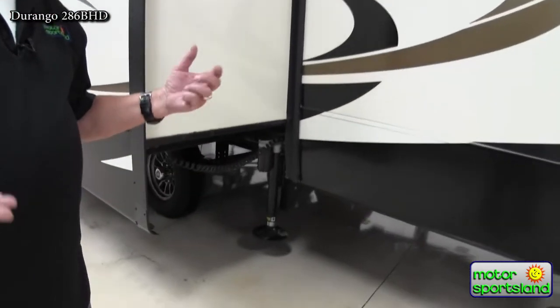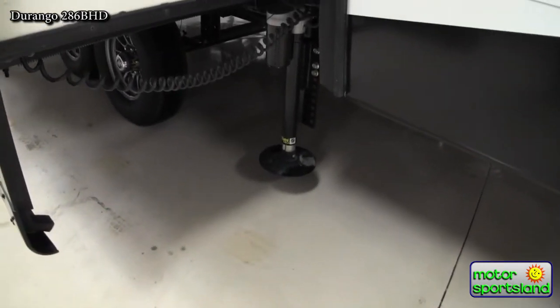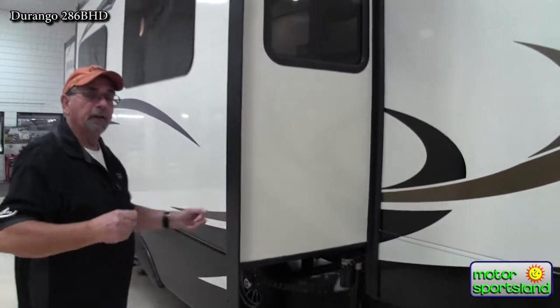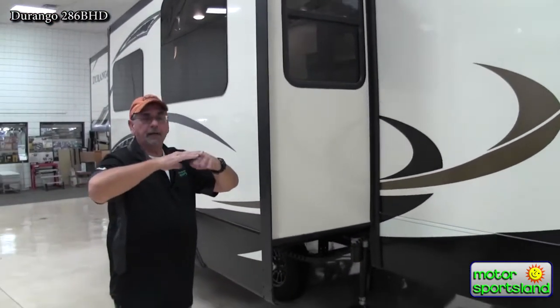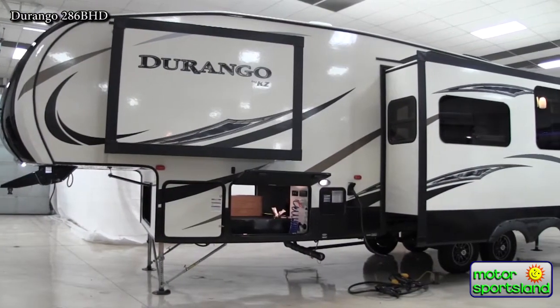This unit also has a 4-point auto hydraulic electric leveling system. You merely push a button, and this unit levels itself. When you're done camping, ready to break camp, you push a button, it goes back to the exact same level your truck was at, boom, go home. Full-size slide, once again, the frameless windows.